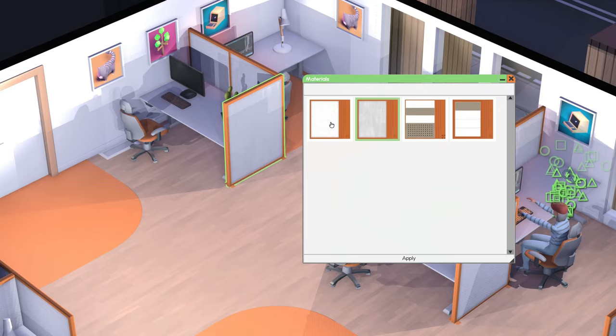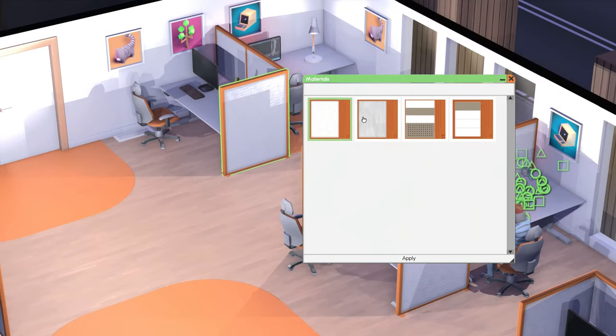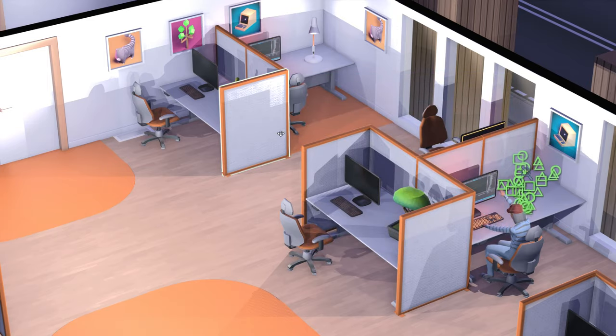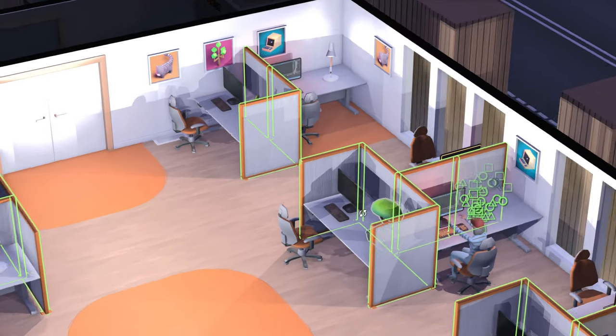I'm kind of a fan of this one. I think it looks pretty solid. I think that's the one I'm using. I don't really know, but I like the simple ones. I think they do the job and they do what they need to do. I'm actually going to select all of these and see what it looks like if I change the look like that. I think maybe we do go for this one instead, actually. We'll go for that in this room.